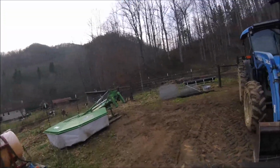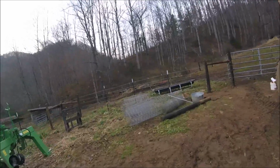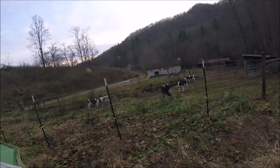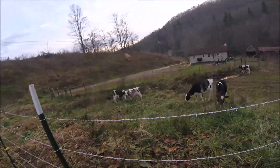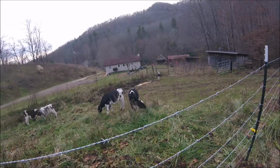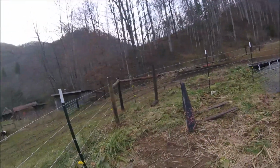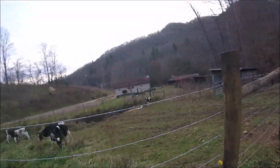It is Sunday after Thanksgiving. We've finally got the calves turned out in their little lot. Levi's bottle calves. You can see they're enjoying some green grass, plenty of fresh water, and having a good time. We got the fence built. As you can see, everything is squared away there. So I think they'll do well here.